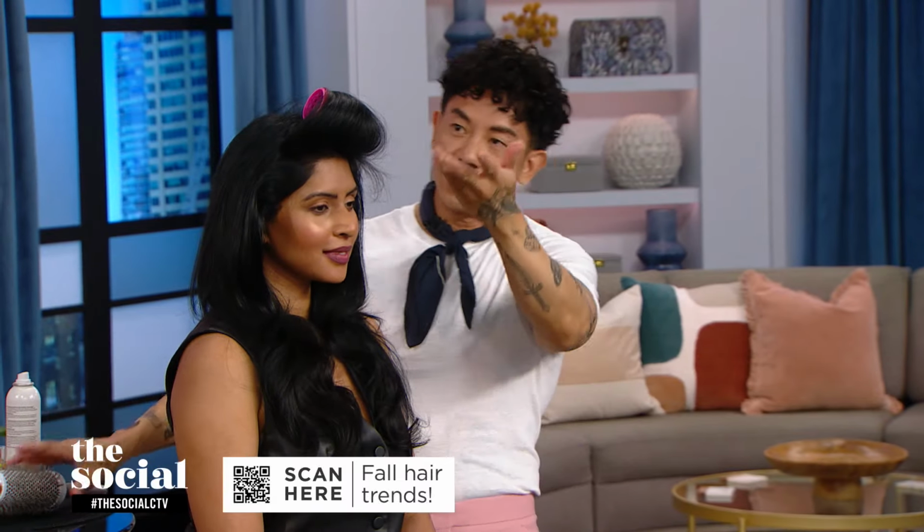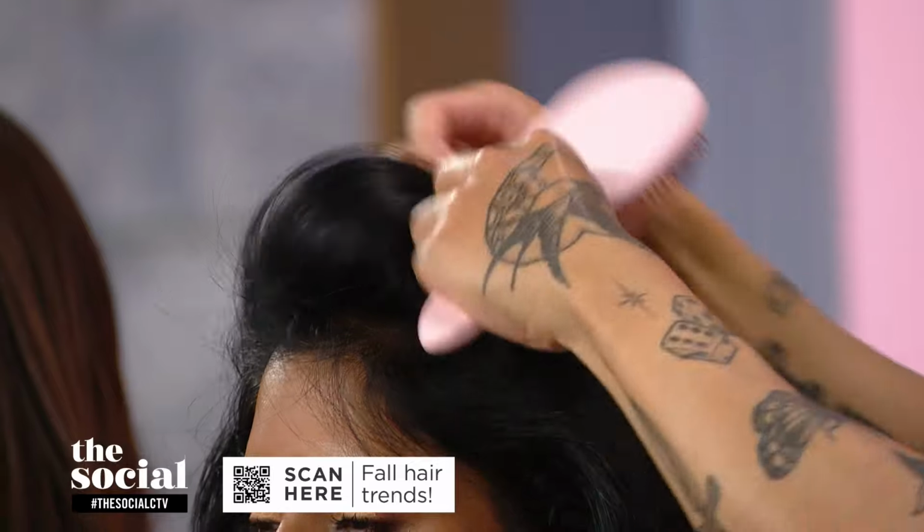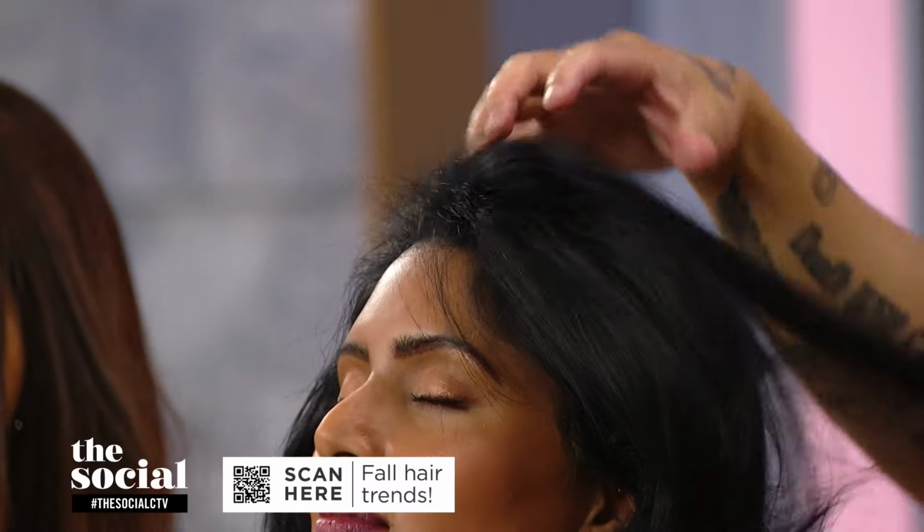And as you're blow drying, as you can see here, we put in a Velcro roller. I'm going to give you a couple other tricks. And so really just brushing it out and making it look good.